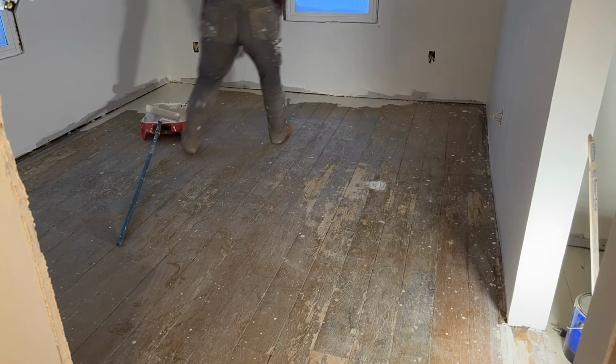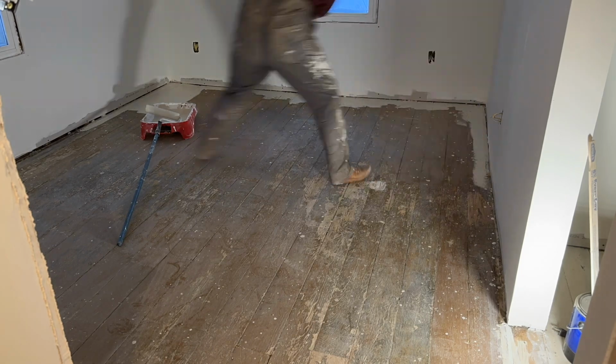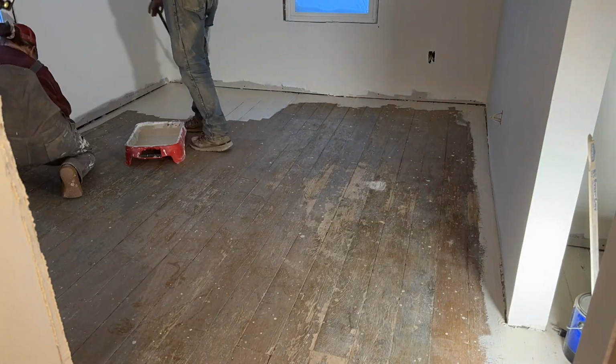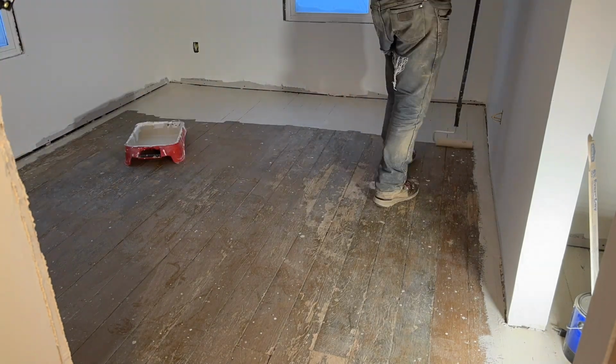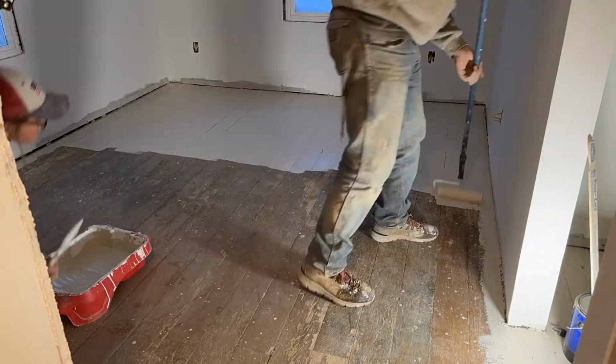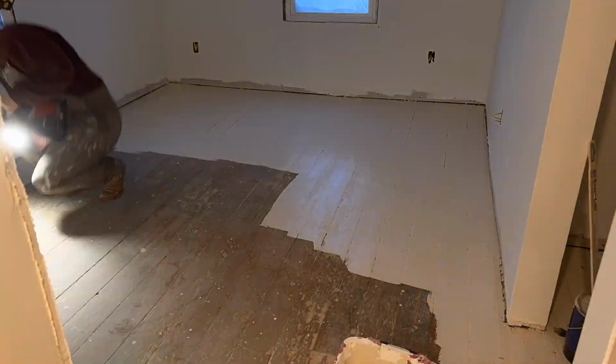I think this is Accessible Beige by Sherwin-Williams. And I just would have loved a little bit more contrast than it gives in person, but overall painting floors is like the easiest thing in the world. The process is fairly simple as well. You just need to make sure that you start with a clean floor.